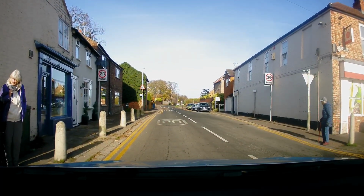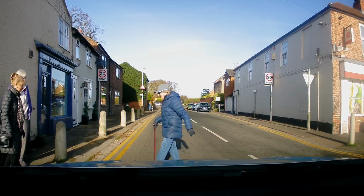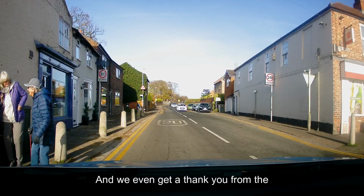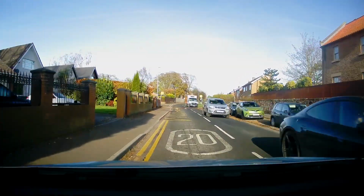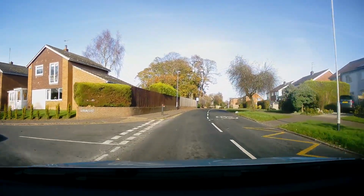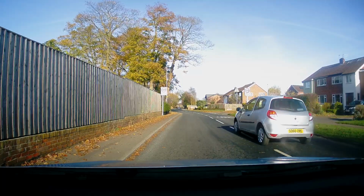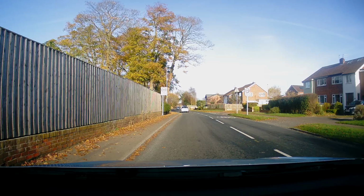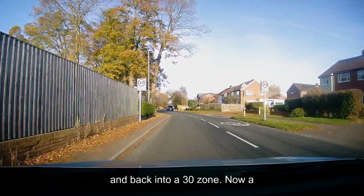Now, as we can see, my student this time has allowed the pedestrian to cross, which is absolutely fine. It's safe to do so, and we are now protecting the pedestrian. And we even get a thank you from the pedestrian. So you can see we're into a 20 zone one more time. And by the road markings, we can see that there is a school. So we're being pulled up on the left-hand side one more time. And back into a 30 zone.